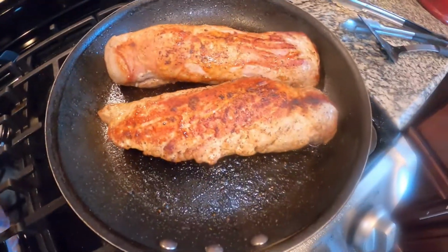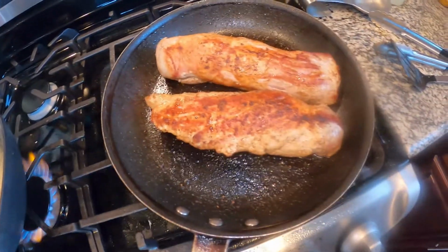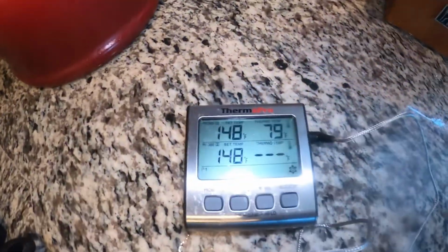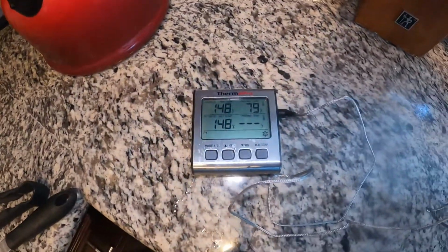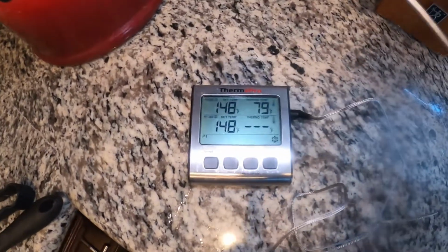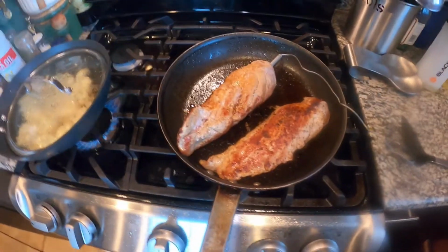Our meat is ready to go into the oven. This is a thermometer that has a probe. The thermometer sits outside of the oven, and then there's an alarm that goes off when it gets to the preset temperature. We're ready to go into the oven now.